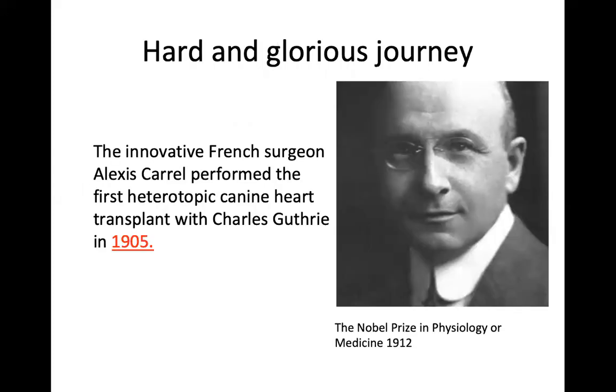So I thought it is interesting to review some of the history of heart transplant and major steps in its advancement. So in the picture you see the known French surgeon, Alexis Carrel, who was considered the father of transplant and vascular anastomosis. He started to do the first heterotopic canine heart transplant in an animal, which was in 1905. Later on, he was awarded the Nobel Prize in 1912.